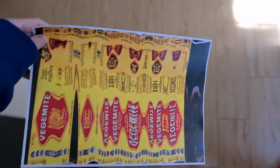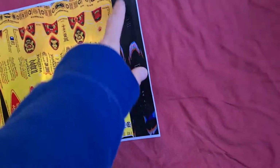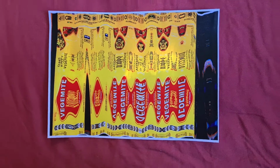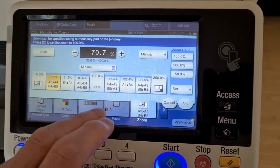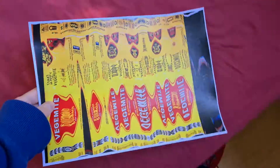Yeah, that looks really quite nice. We've got a nice repetitive pattern of the word Vegemite, so we didn't get all of it totally covered, but I think that'll do. This dinky dye Aussie icon that we all know. So we're just going to spin it round.